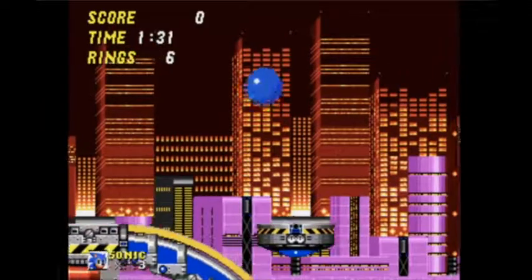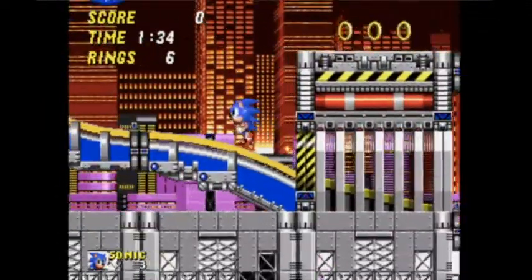So anyway, let's take a look at this. First off, this looks normal. I want to take a look at the upper path.